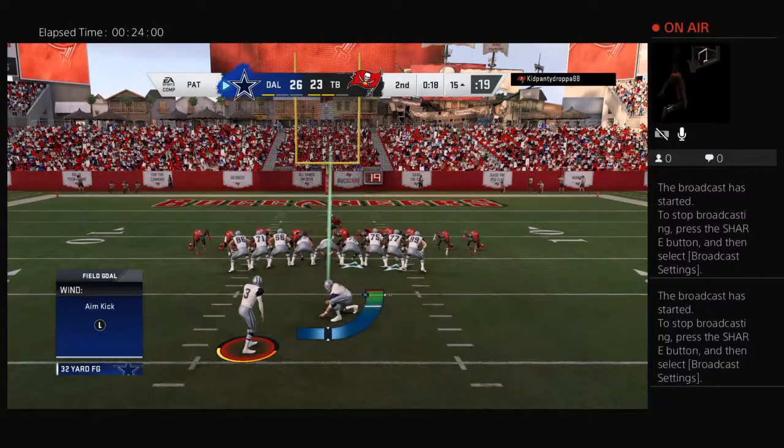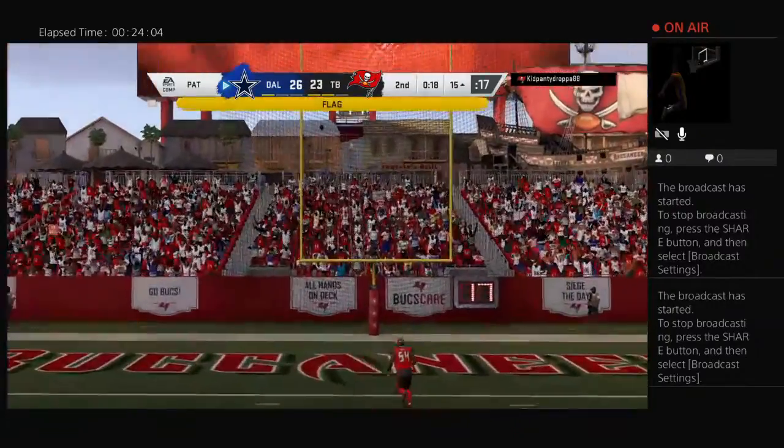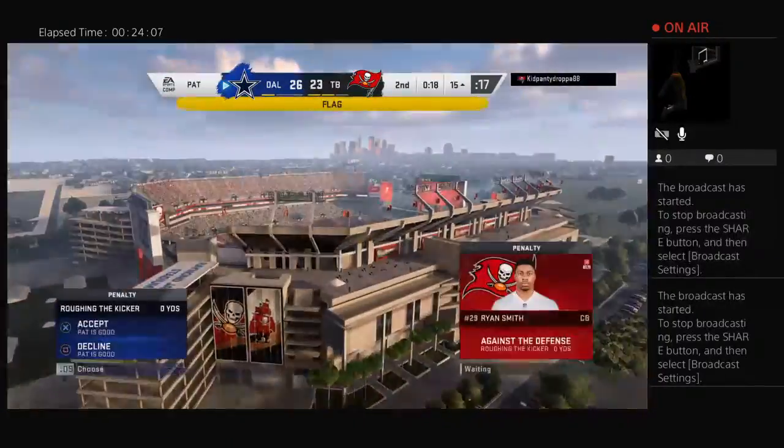We always talk about drives, don't we? Does 2 plays count as a drive? Not really, but that second play was so good. I don't care what we call it. It was enjoyable to watch.